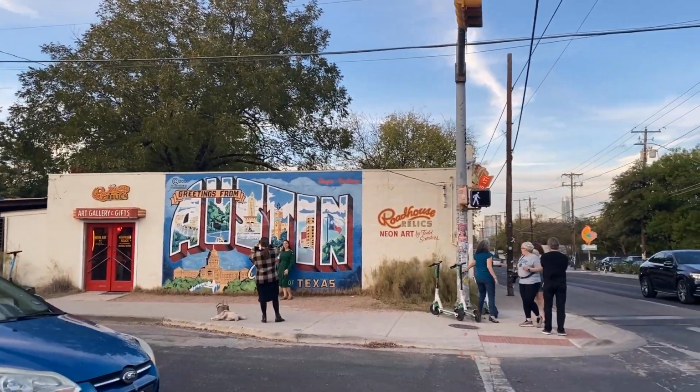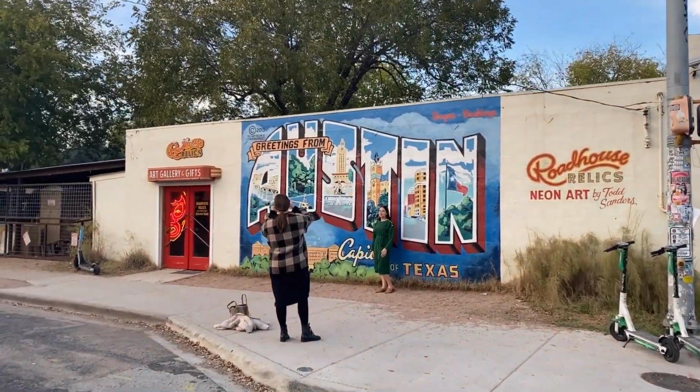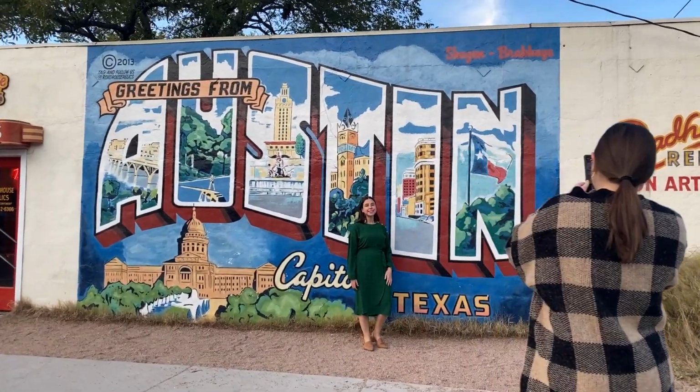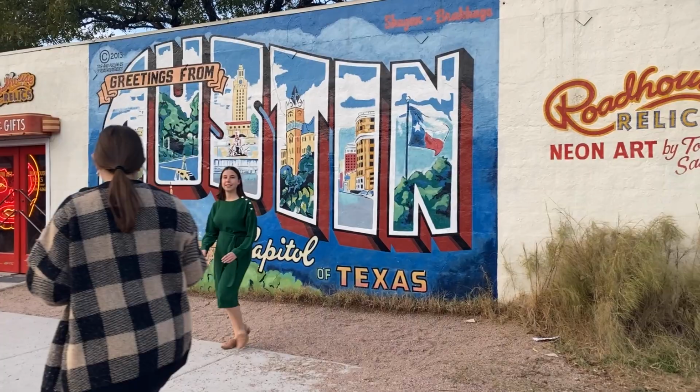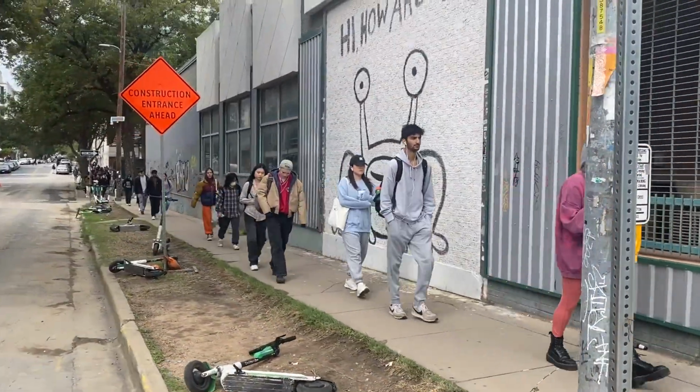Greetings from Austin on South 1st Street. This is one of our favorite murals in the city, created in 1998 and restored in 2013. Designed to resemble a vintage postcard, this mural features some of the city's best known landmarks, including the Texas State Capitol.